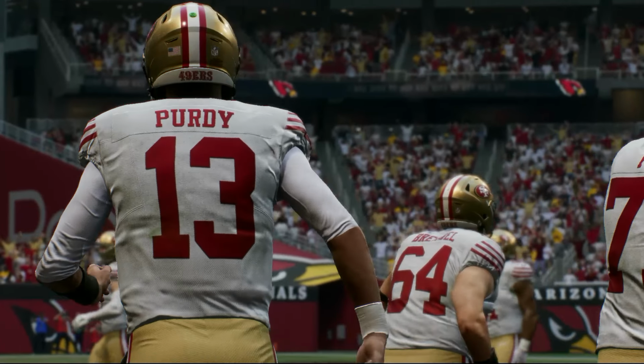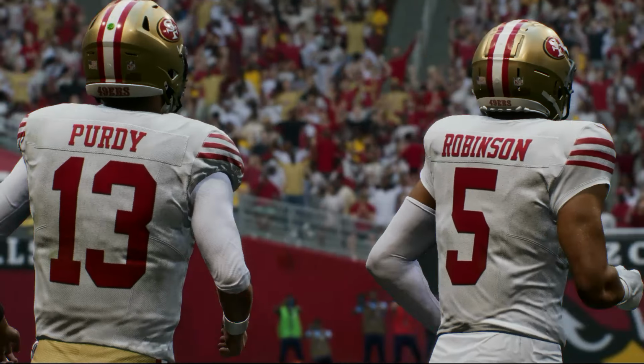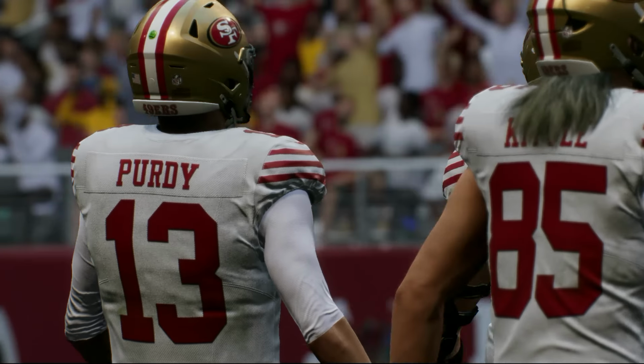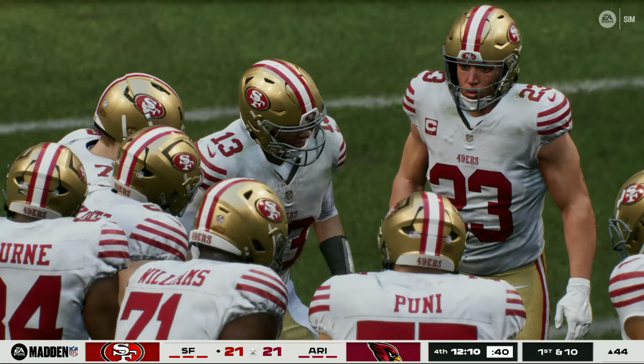The Niners offense getting those helmets back on, ready to head out for their next possession. They'll have a short field ahead as they look to break our tie. It is 1st and 10.